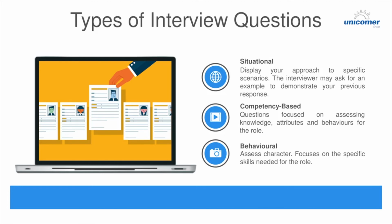The final is the behavioral, that focuses more on your character. It allows for you to demonstrate the specific skills that you would have that will be needed for the role. The questions here will be very similar to the situational, asking you to tell me about a time when. But now you will be more focused on the challenges that you would have faced in a particular role and how you overcame them.